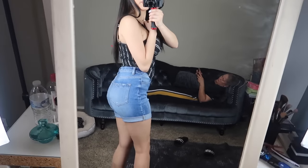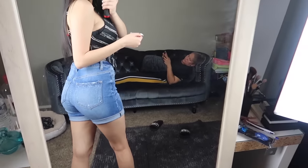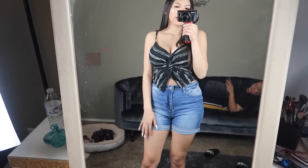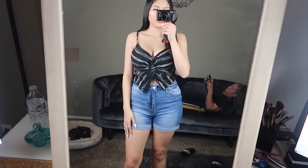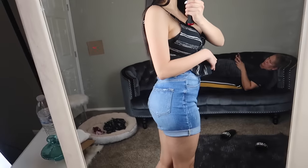It's just this pair of shorts. I freaking love them. To be honest, I love the length. I love that these are not super booty shorts. I feel like I could get away with wearing these basically anywhere, but love, love, love these. And if you were curious, these ones are in a size medium. I freaking love everything about them.